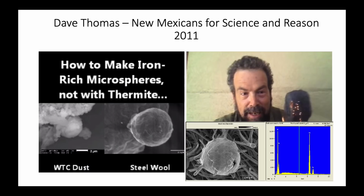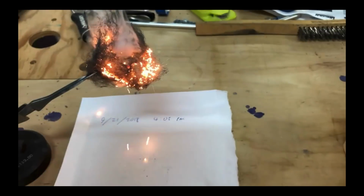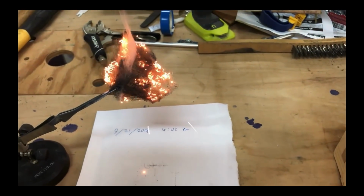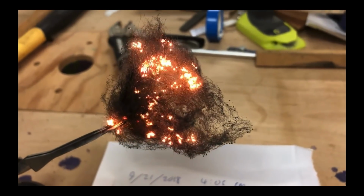These spheres didn't look that good. They were kind of big and bulky and had these wires coming out of them, but they were iron microspheres. And there's actually a much better way of doing it than simply lighting it and looking at the wool itself. What you should do is light it over a piece of paper with a magnet underneath it. And when you burn the steel wool, and it's better to use actual steel wool rather than a Brillo pad of some sort, the tiny iron microspheres that form will drop and they will collect on the magnet below.